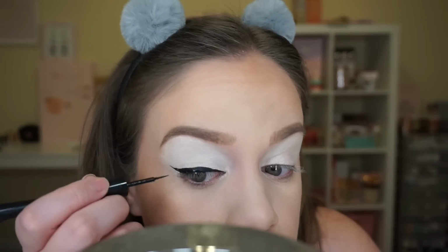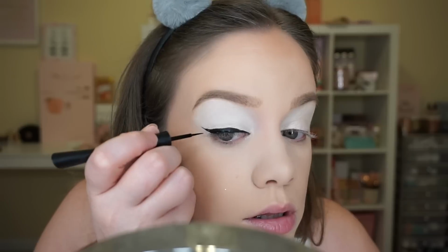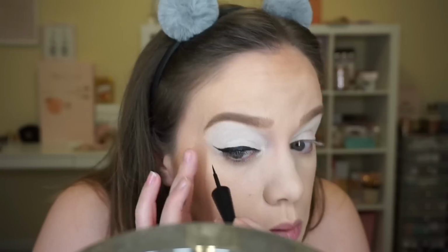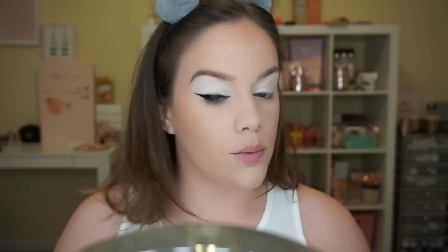Ooh, if you like a super matte black, this one dries really quickly and it is really matte. So that is pretty cool. They also have a vinyl if you like a more shiny finish. Alright, we got a major little wing going on there. So let's see what else. What else do I want to do?